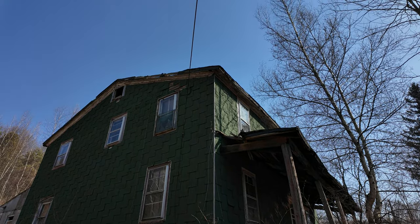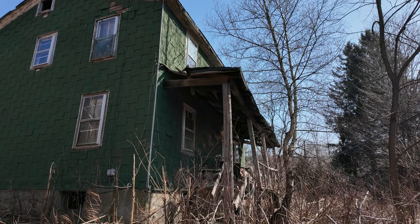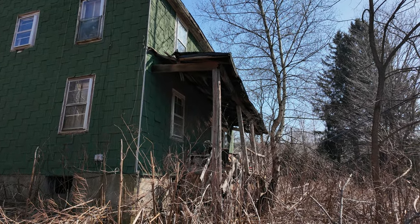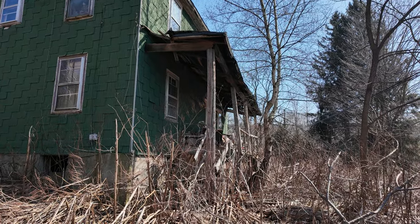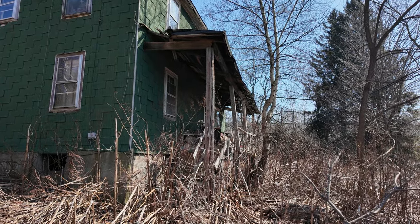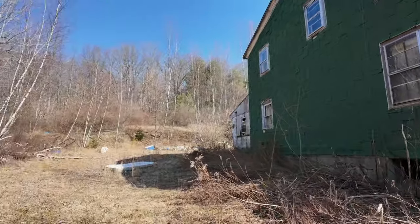And here's a quick look at the front of the house. Covered porch is barely hanging on. There is a glider on the porch. Some other things. The steps are still there, but I wouldn't stand on the porch. It's barely hanging on. And the front door is pretty much barricaded anyway, so the only way to get in is through the back.